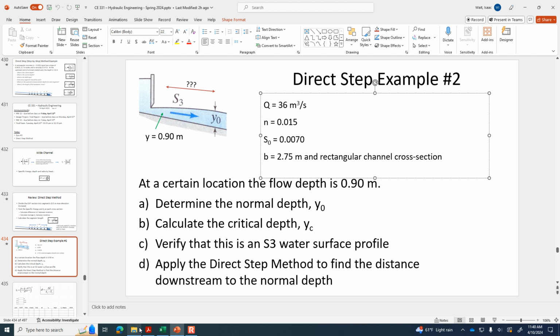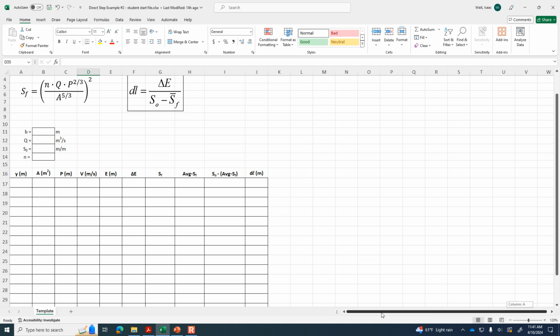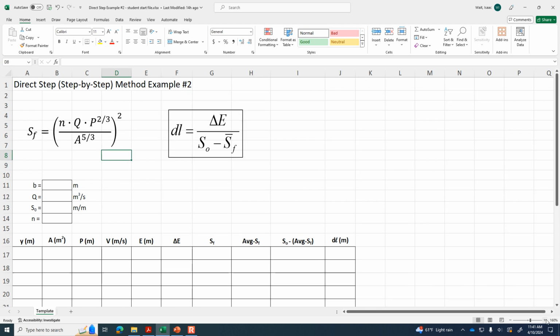So let's go through. I put another template file on Blackboard. If you want to follow along with your laptop, that new example 2 template file is there. Let me show you. It's slightly different from the template file that's included in the lecture video from Monday, because I wrote Manning's equation in terms of wetted perimeter instead of having hydraulic radius as a parameter. So you'll notice the slope of the energy grade line formula is slightly different from the template file we worked through with Monday's example. And because of that, I've added a column with wetted perimeter, because we're going to need to refer to that when we calculate the slope of the energy grade line.